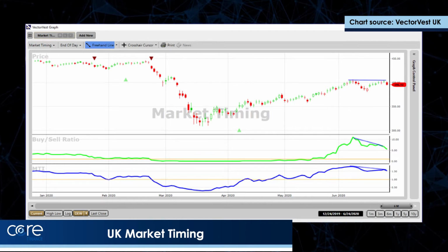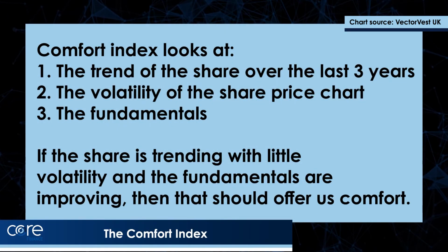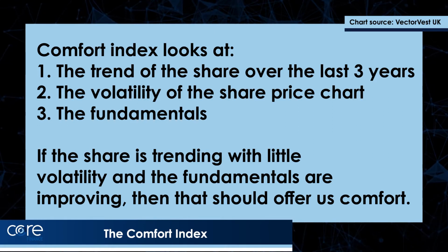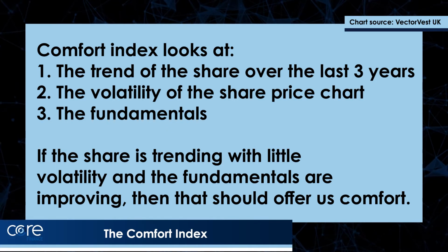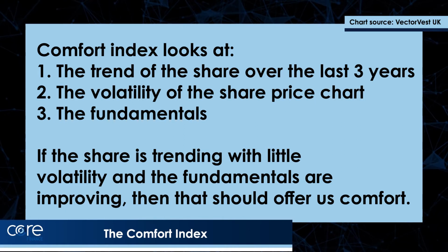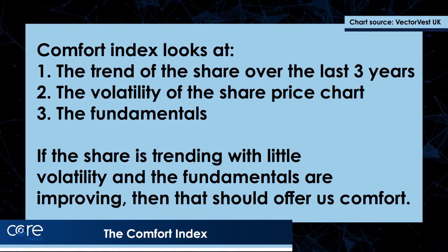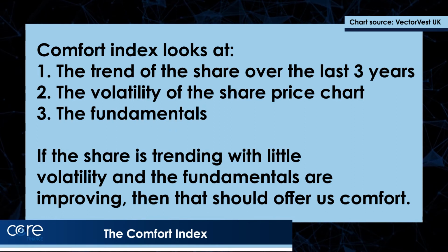I want to introduce a proprietary VectorVest measurement called the Comfort Index, which is a big part of my swing trading. It's a measure of the long-term trend. It looks at the trend of the share over the last 3 years. It looks at the volatility of the price action, and it looks at the stock's fundamentals. And ladies and gentlemen, if the trend is strong and getting stronger, with little volatility, and the fundamentals of the company are improving, then those all score well on the Comfort Index.